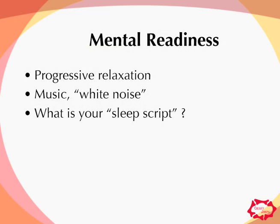So the next slide is, we're talking about that physical readiness, getting your body physically ready, getting your room physically ready. Now the mental readiness for sleep. And I know this sounds like a lot of work, but in reality, what I'm really talking about is just creating that space for this to happen.